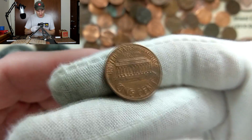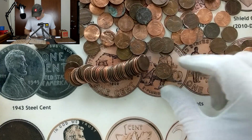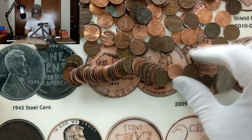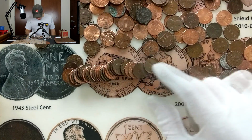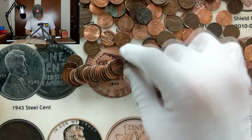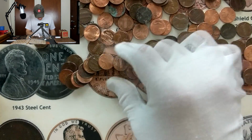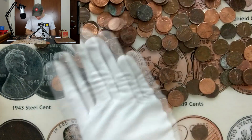That's a nice looking 1963 right there. I'll put that one to the side. There's a Canadian 1978, it looks like. And what else do we have in this roll? Oh, we got a young head right there. I'll put that one to the side. Well, let's get it to the side so it doesn't get mixed up with all the other ones. I think that's it for that roll.